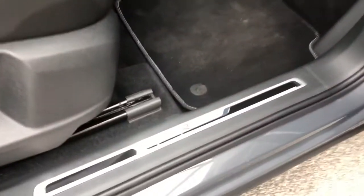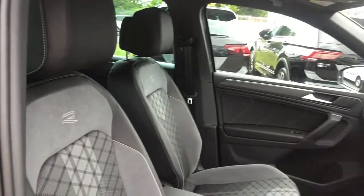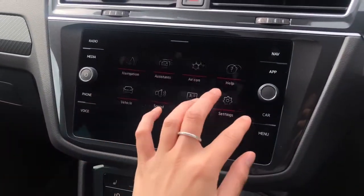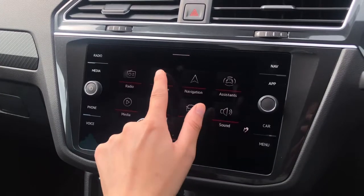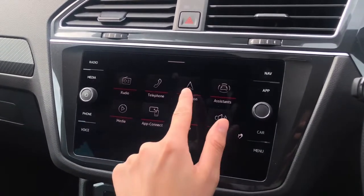In the front you've got your R-Line as we step inside the vehicle. And you've got your R-embossed front seats. We have some storage space underneath your armrest for some of your belongings. Then over here we've got your infotainment system, so here we can access your car's functions and settings. So you've got your FM and DAB digital radio for all your music and entertainment. You've got your Bluetooth telephone connect to answer phone calls safely.